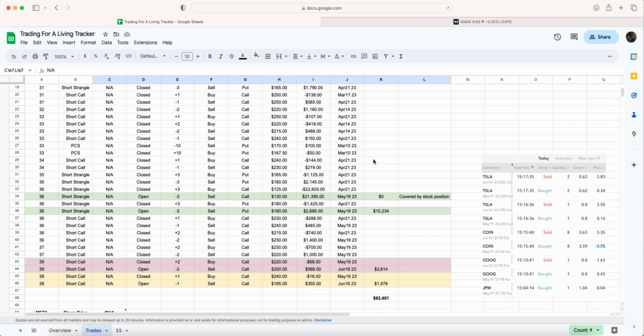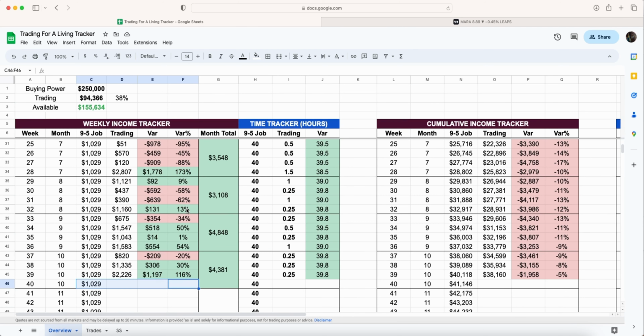So that's what I do. I roll positions up or down in the current cycle, and then I roll out at 21 days and really keep these positions going and keep generating that premium and that credit to make an income.